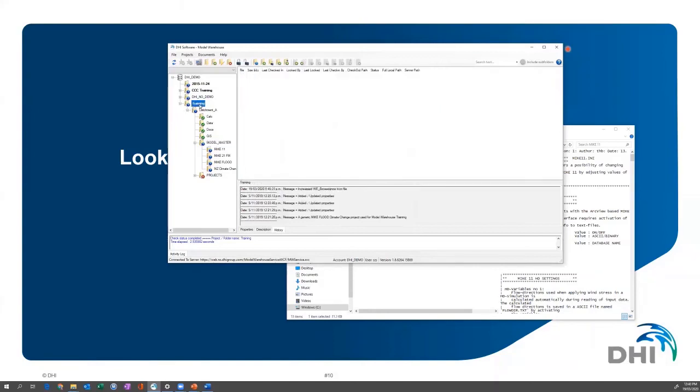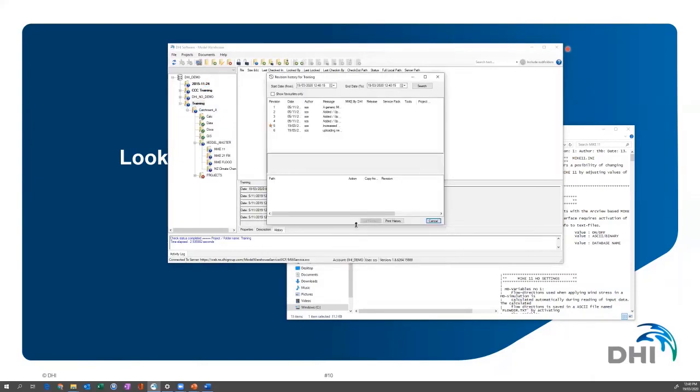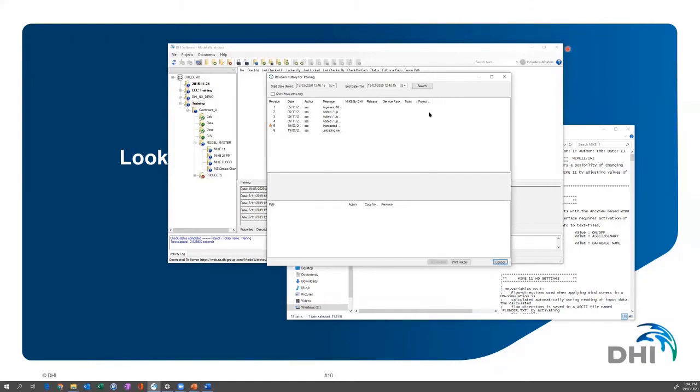So I will just want to show you one more thing that I found very, very handy, which is working with revisions. Revisions are the same as versions, and it's something that can be very, very useful when you need to work through previous work, or even certain studies where you are changing boundary conditions and saving, without renaming, various milestones of your project.